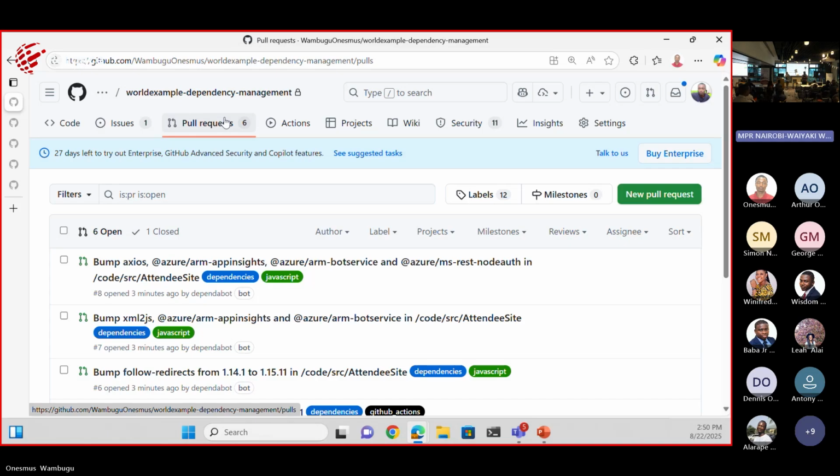Yeah. So with GitHub Advanced Security, it is free for public repositories, but for private repositories, you need GitHub Teams or GitHub Enterprise. With GitHub Enterprise or GitHub Teams, you can scan private repositories, even if the commit was done several years ago. Yep.